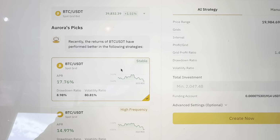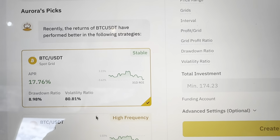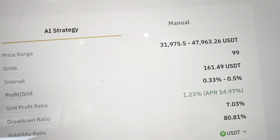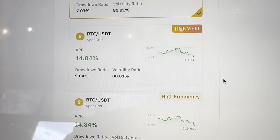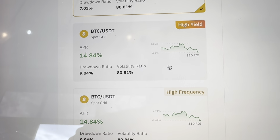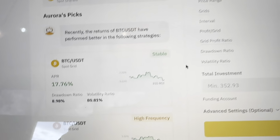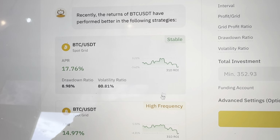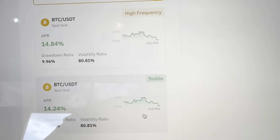It fills out the AI strategy. You can see if I click here, it changes the parameters. You can see, for example, 51 grids. If I click the next one, you can see 99 grids. So you can choose which one would be the most suitable for you. Here they say high yield, stable, high frequency, but you shouldn't really rely on the words that they say here, because they can say whatever they want, but it's not a guarantee.